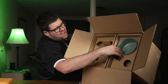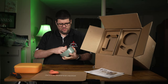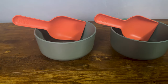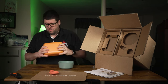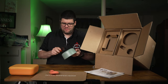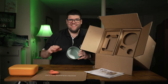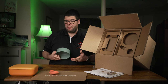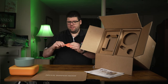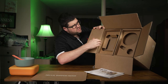Next item, I'm guessing this is a dog bowl. I think this is a really, really hard plastic. I do not think it's metal actually. Now this one, it sounds like metal. Metal versus plastic. Okay, the little box here, the bottom portion is metal. The top is a little rubber and this bowl is plastic. And this scooper is plastic. Let's get down to the next section.